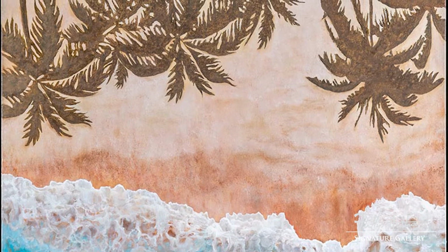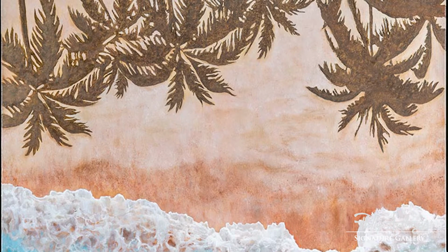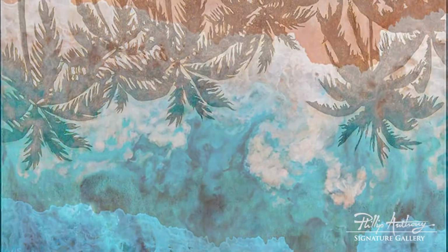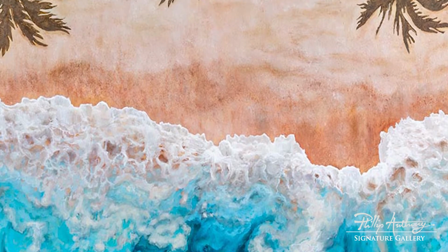And as you can see, there's palm tree shadows that are casting on the sand, but you can't actually see the palm trees. And the perspective of this is one of almost coming out of the water, as if you were coming out of the water towards the palm tree shadows.